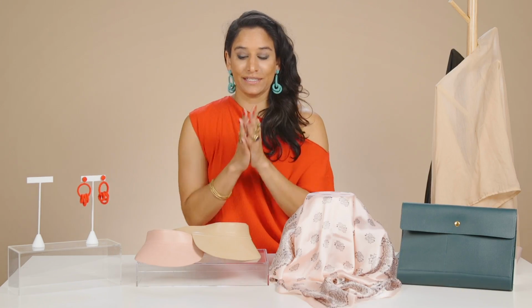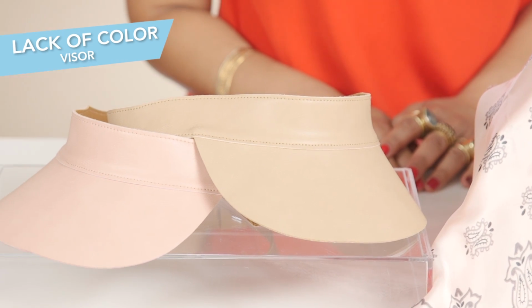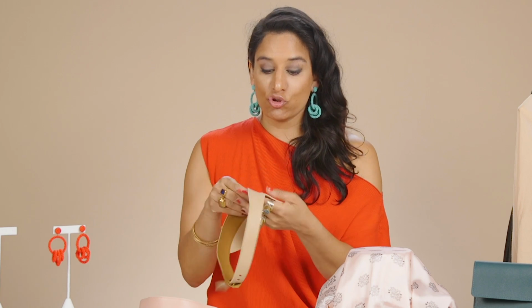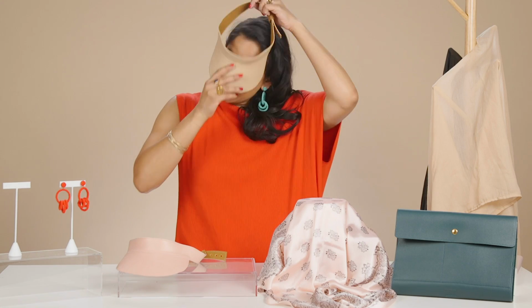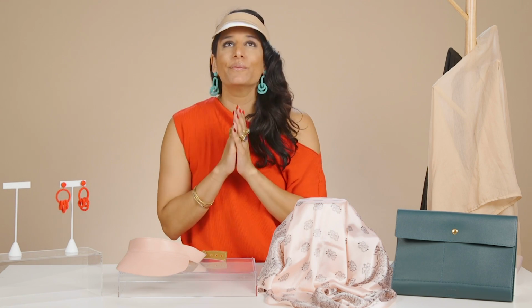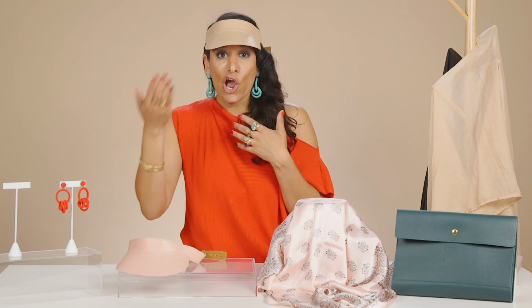Okay, next product is the Lack of Color visor. Now again, I'm not a cool kid. I wasn't 100% sure about whether or not I should push the envelope and go ahead and book into this, but I have to tell you guys, when I put this on, I feel so super chic. I cannot wait to wear this wherever I'm going, Miami, New York, LA. I know that when I wear this, people are going to stop me and ask me, where did you get that visor?